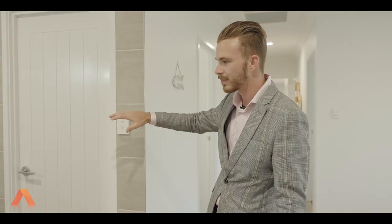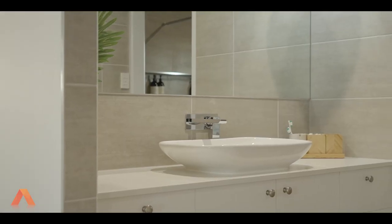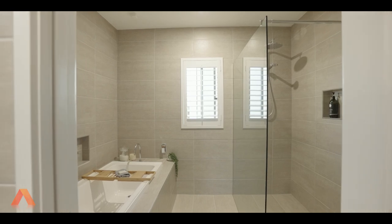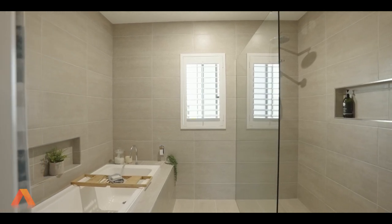And this has been designed geniusly, in my opinion, as if someone with a kid, is you've got out here, you could have other kids getting ready, brushing their teeth, people doing their makeup, whatever it is, while someone's in here having a bath or having a shower or using the toilet and not disturbing and having to wait. Absolutely genius idea. Just wait till you see inside the laundry.